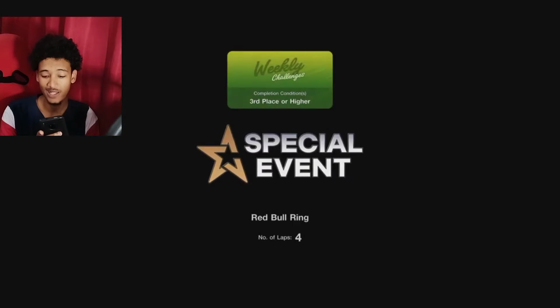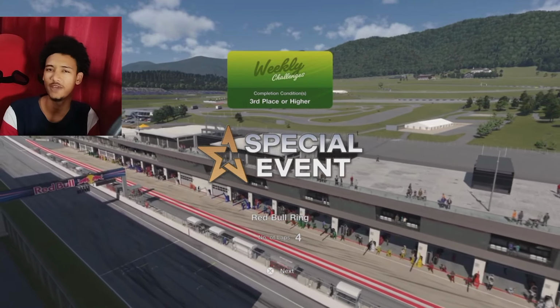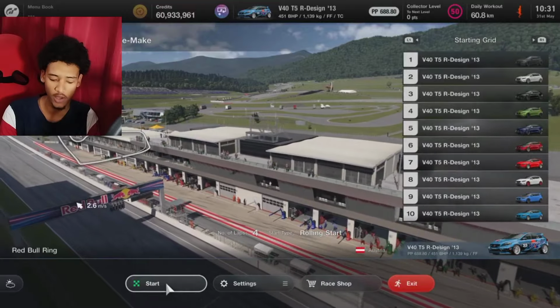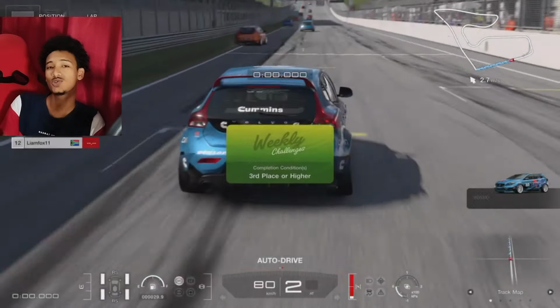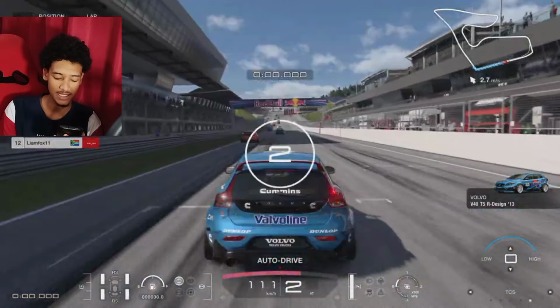So moving on to the third event, well, this is a special one. Yes, it is a special event, a one-make race for the Volvo V40 T5R. Yes, one of the latest cars added to Gran Turismo 7, and we are actually gonna highlight this vehicle.